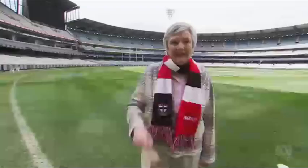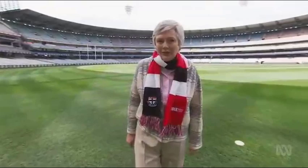In fact, I'm filming this part of the story just a few days before the AFL Grand Final. It really is very exciting. But I really want to see how this playing surface is kept in top nick so that the highest level of sport can be played here all year round.